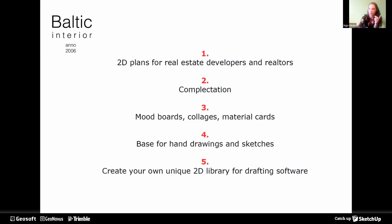So the second way is completion. You also see it in my works before. I do mood boards, collages, and material cards in Layout. I use SketchUp to produce a base for hand drawing and sketches also. And what I do more, I create my own unique 2D library for drafting software. I work in NanoCAD, an analog of AutoCAD. So I use not the models used by others, but I create my own models to achieve a more unique look for my draftings.